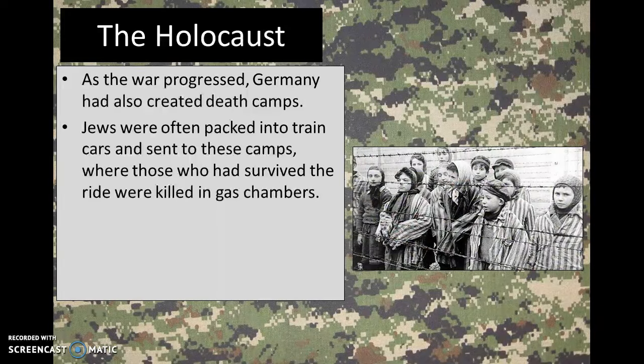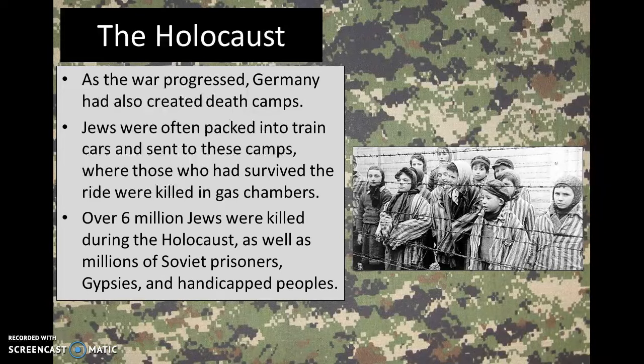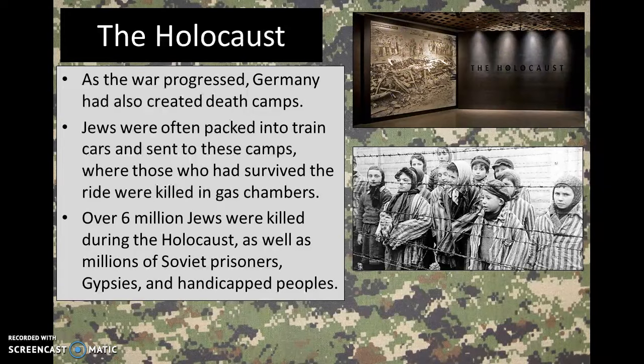Just an unbelievably inhumane and sad moment in our world's history, where over 6 million Jews were killed, as well as millions more Soviet prisoners, gypsies, and handicapped peoples. Just again, one of the worst chapters in the history of our world. The Holocaust is something that I don't know if the world will ever totally heal from.